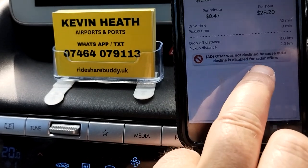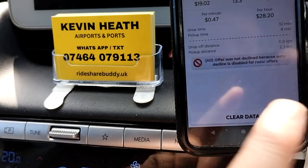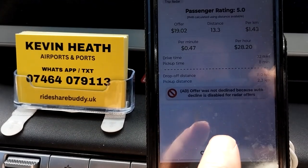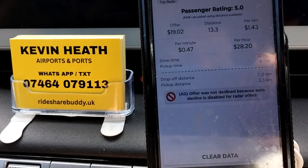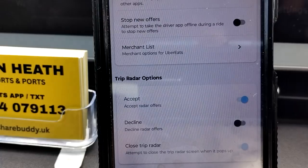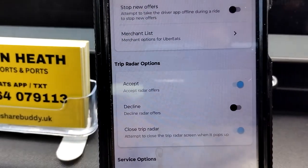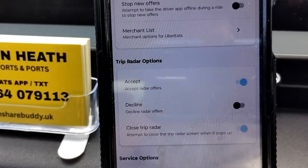Offer was not declined because auto-decline is disabled for radar offers. So I better go and stick on auto-decline for trip radar. Let's just go and figure out where that setting is. So anyway, it's in the Uber settings. Trip radar, you can accept radar offers or decline radar offers.